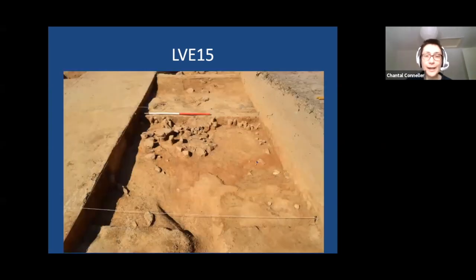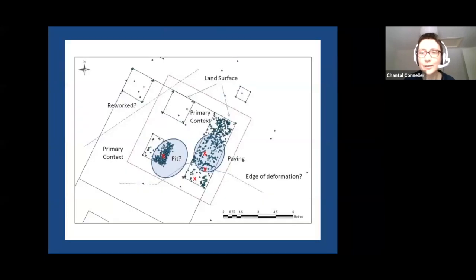So we opened up larger areas, and here we see substantial granitic paving, and we became aware that this was quite a complex and interesting site with lots of features and lots of occupation evidence. And it very much bore similarities to some of the classic sites of this date across Northern Europe, such as the site of Gonnersdorf in Germany, Étiolles and Verberie in France. So large numbers of pits, hearths, areas of ochre, things like that.